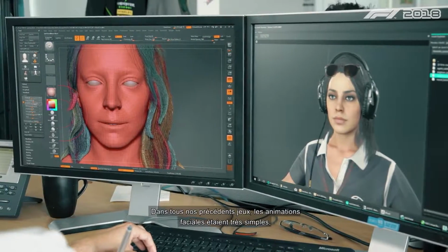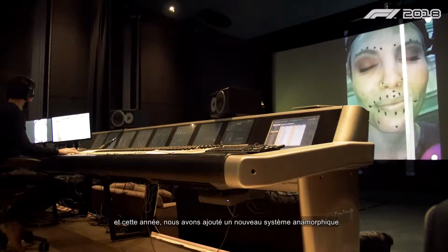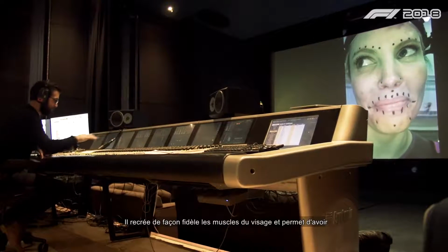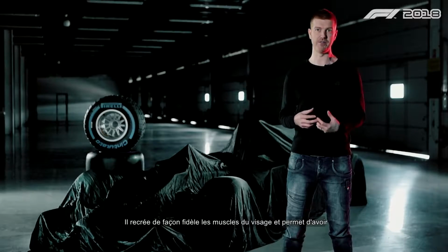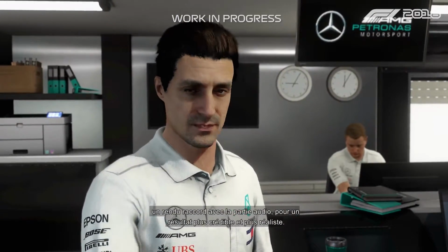Our previous titles all had very simple facial animations, but this year we've added a new morph-based animation system. What this does is it accurately recreates all the muscles inside your face and creates correct face shapes in line with the game audio, which makes a far more believable and realistic result.